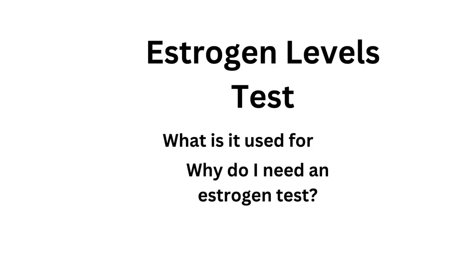Why do I need an estrogen test? If you are female, you may need estrogen testing if you have early or delayed puberty, are childbearing age and have abnormal periods or no periods at all, are having trouble getting pregnant, have a high-risk pregnancy, have symptoms of menopause, including hot flashes and/or night sweats, use hormone replacement therapy after menopause, have vaginal bleeding after menopause, have a tumor that may be making estrogen.